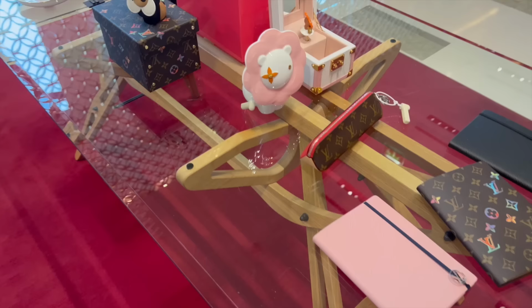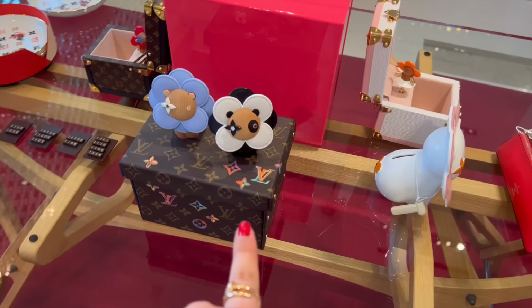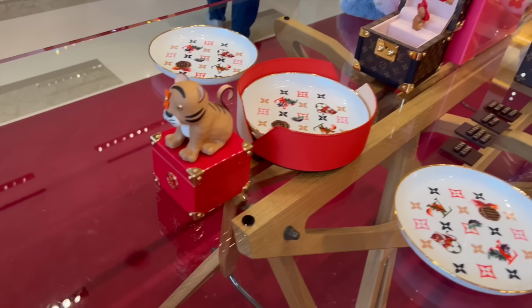Look guys, the same box we saw earlier. This will make such a beautiful decorative piece at home. It's also cheaper than the trunks. This is cute.